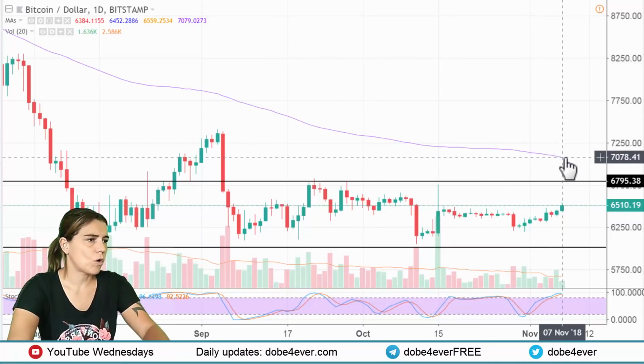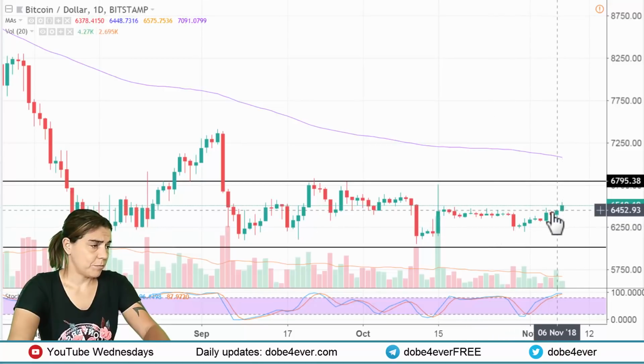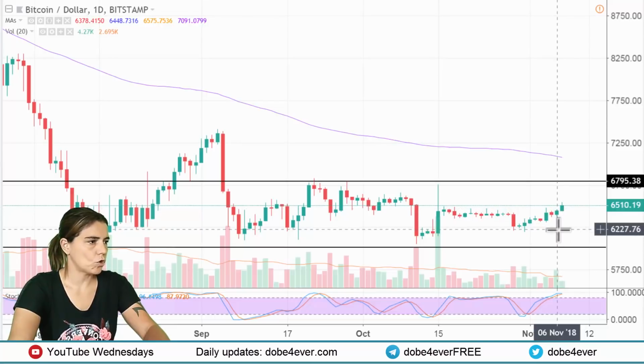I have been saying so long as we remain below the 200-day moving average, this is defined as a bear market. So right now we are in the middle of this parallel channel, which means obviously not a good time to enter any positions, not short or not long.